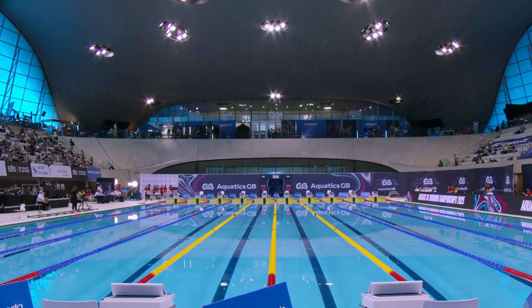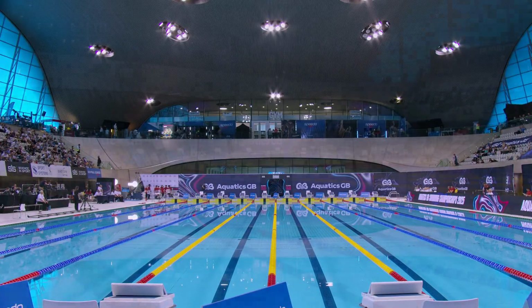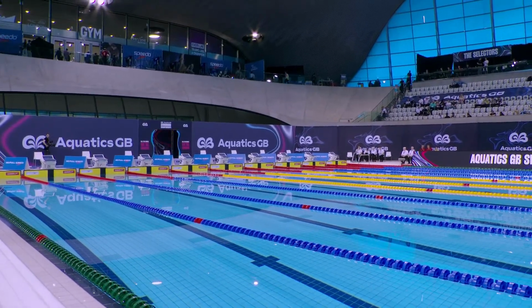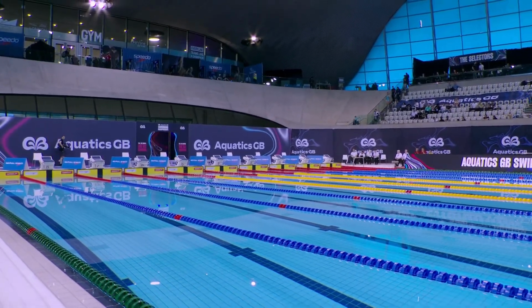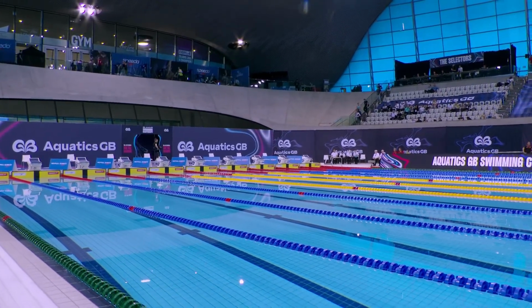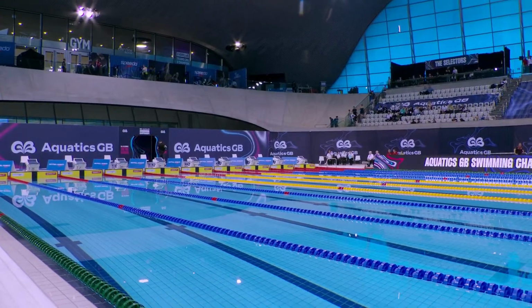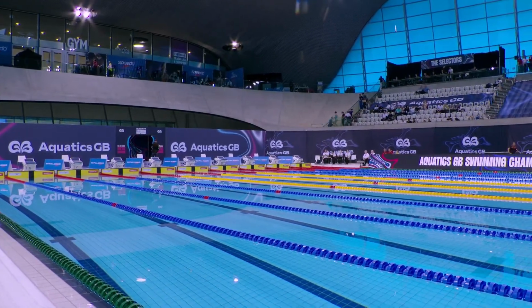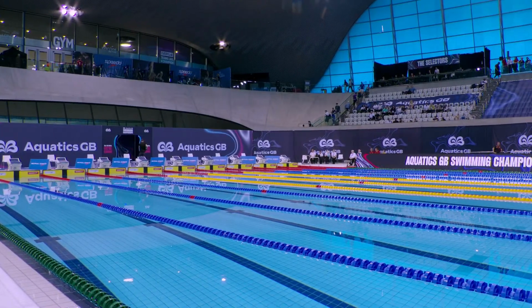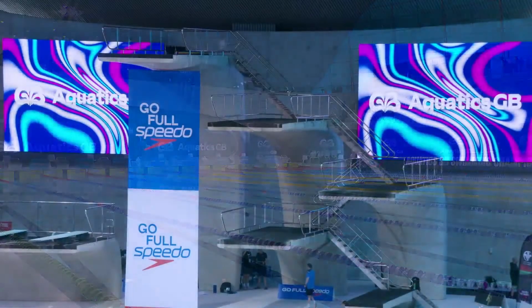Look at that. Built for the 2012 London Olympic Games, and it is still a cathedral of absolutely wonderful aquatic sport. There's just behind that Aquatics GB sign on the left-hand side there at the start end, there's another 50-metre pool just through that glass, and it's absolutely superb. It really is. And then at the other end, there's a wonderful diving pit, and actually the floor of the diving pit goes down. I think it goes down, what, 16 feet or something like that.